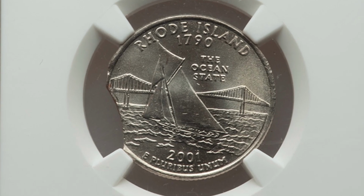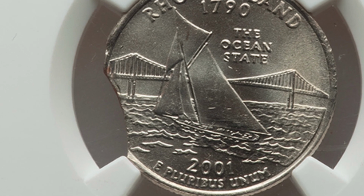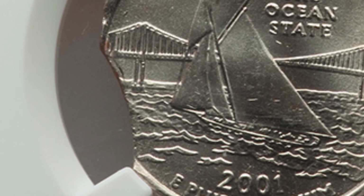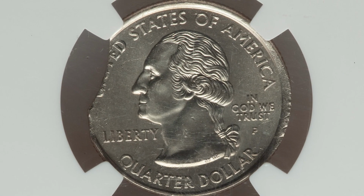Alright, 2001 Rhode Island State Quarter. We're starting off first here with a double curved clipped coin. So this clip is taking place here on the left side of the coin. And this coin, as a result of that, sold for over $50. So nothing really significant, but it's a $50 coin.